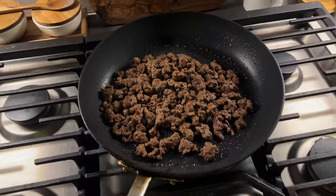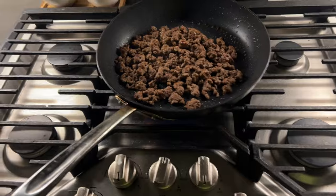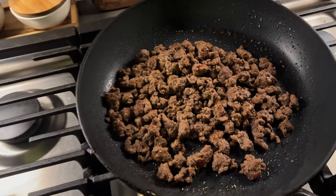I'm making some dinner now. Just gonna be doing some taco bowls tonight. Nice and simple because it's pretty late. We'll be cooking up some beef, some rice, throwing some vegetables and some salsa on that, and gonna shove it down my face.